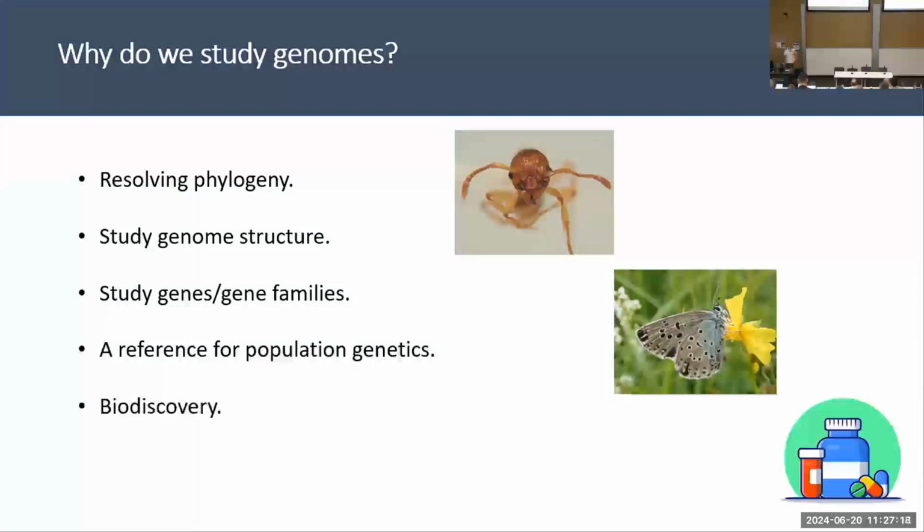We can then, genomes are by far the best way to study gene and gene family evolution as well, which is something that we've been doing quite a bit of at Oxford. A reference genome is also an essential component to be able to do population genetics. You need that initial reference genome to then highlight your marker region.